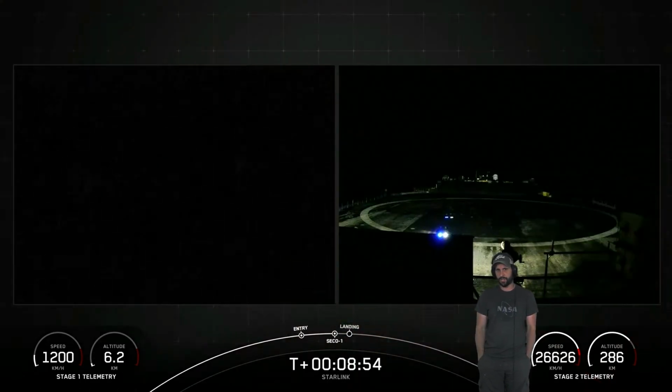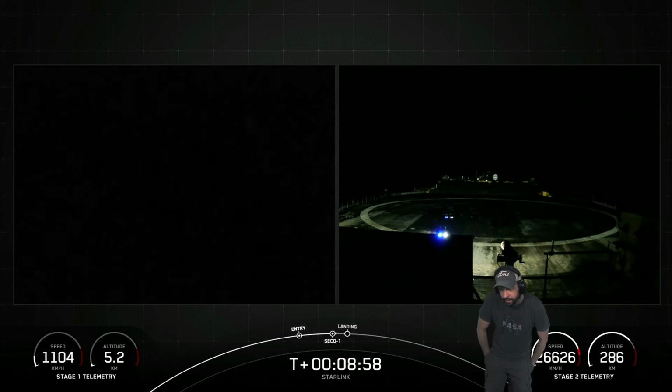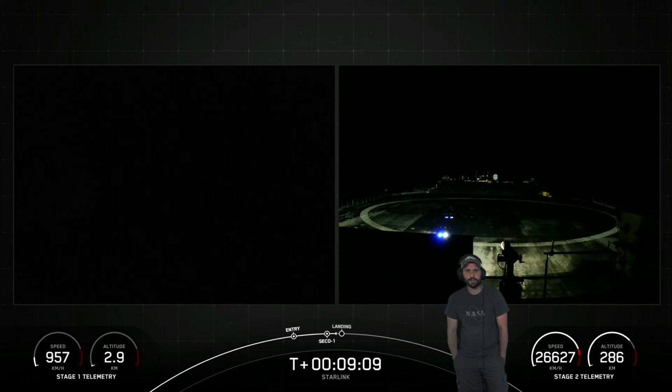We got second stage engine cutoff. And there you heard that important call-out for SECO 1, or second engine cutoff 1, and we're now waiting on that call-out for good orbit. Should be hearing a nominal orbit insertion call in just a few moments. Up next will be the start of our landing burn. Nominal orbit insertion. There we go.